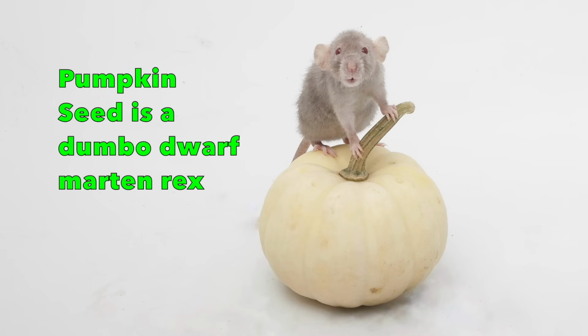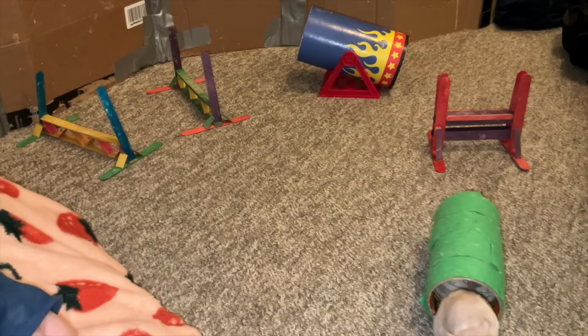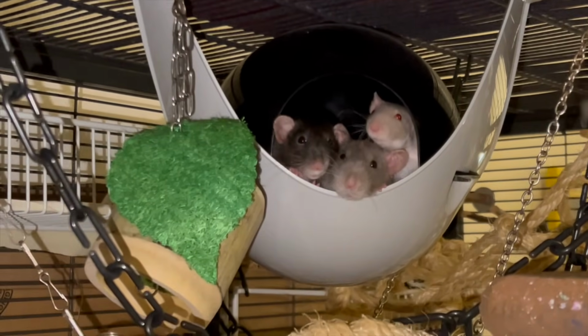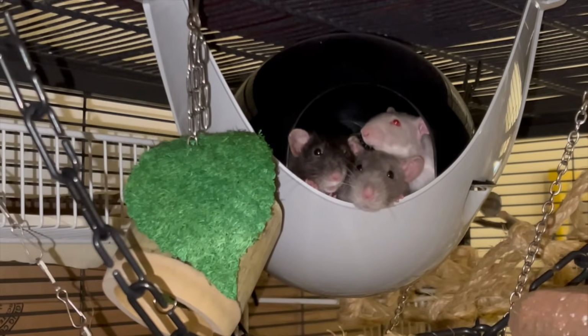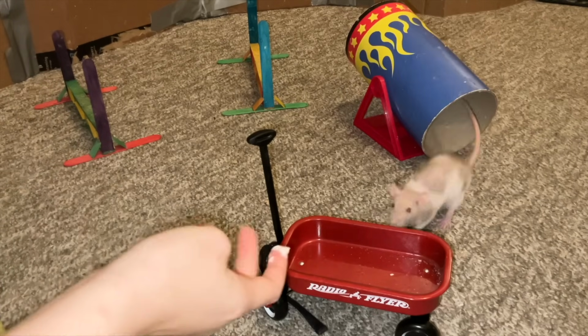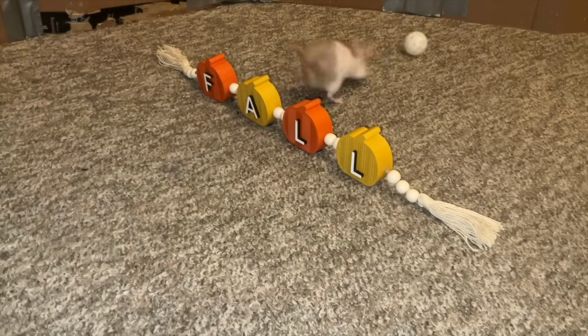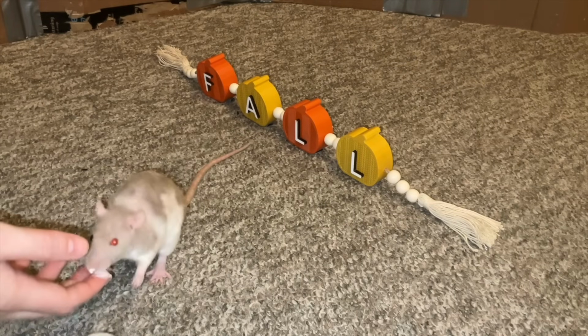And as far as personalities go, Carrot is a very sweet and chill girl. She's kind of similar to Crumb in that she is just super chill and sweet with people. She's also sweet with other rats, but when you handle her, she just goes completely limp like a little ragdoll cat. She's just freaking adorable. She's also a lot of fun to train with, and we've worked a lot of tricks, especially agility and fetch.